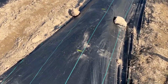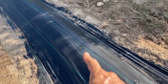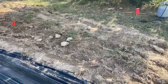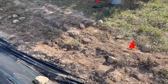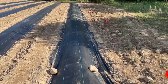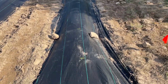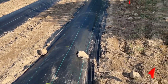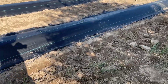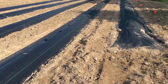So what you missed out on is I got those little yellow marks every 3 feet. I was gonna run a straight line to make my rows straight, but trying to burn holes in the fabric with a rope, using your foot, I figure I'm just gonna try to do the best I can eyeballing it. It didn't work so well in my garden, but we'll see. All right, just took a few minutes to burn the holes in. I just eyeballed it.